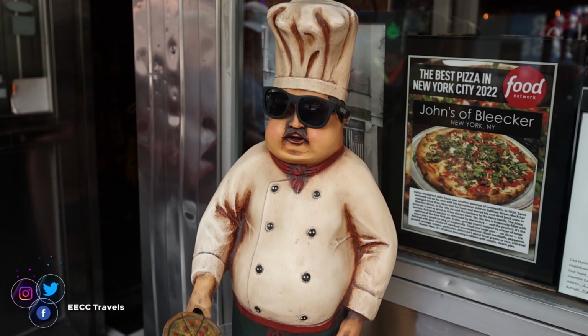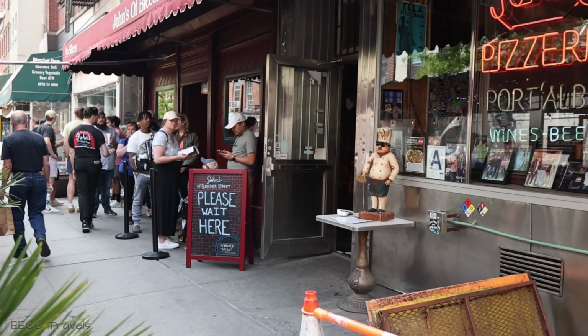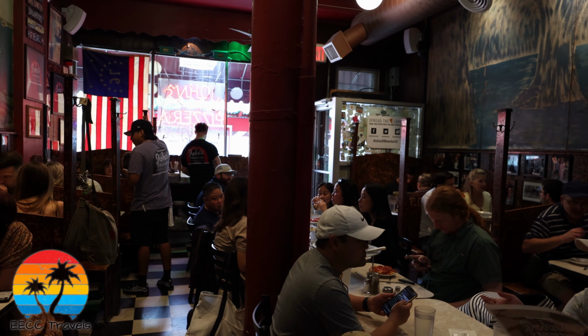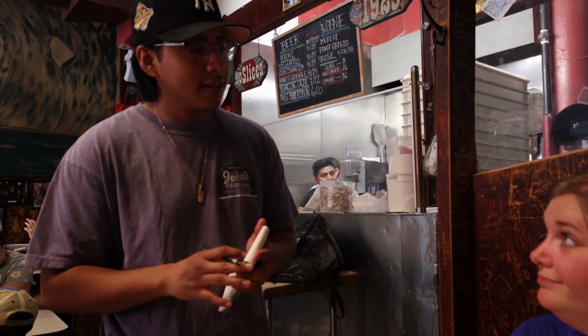So pulling up on the scene here, you can see all the pictures of the famous people that have eaten here. So it's obviously a pretty famous place. We got here at a really good time, so we were basically in front of the line. The line kind of formed right after we got here, so we got lucky there. It smells incredible. We got Lisa to order for us, because she's really the pizza queen, so I'll let her pick whatever she wants.